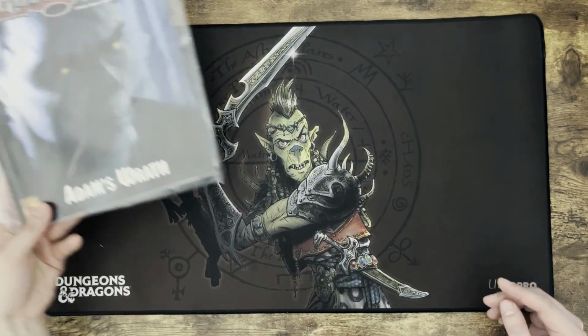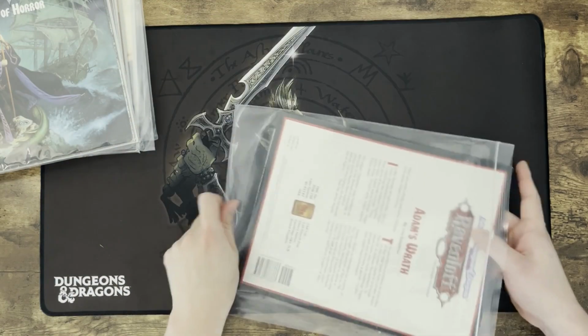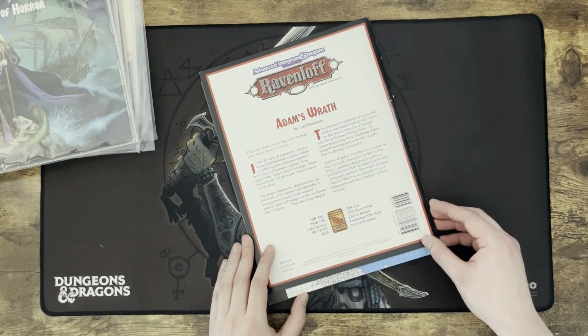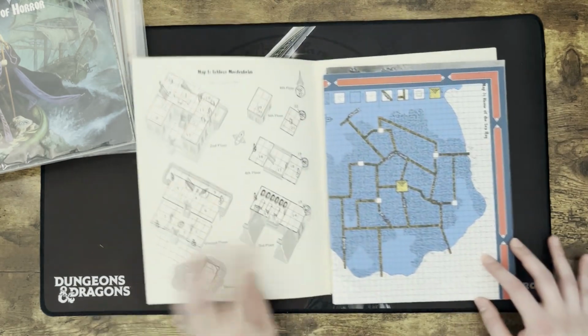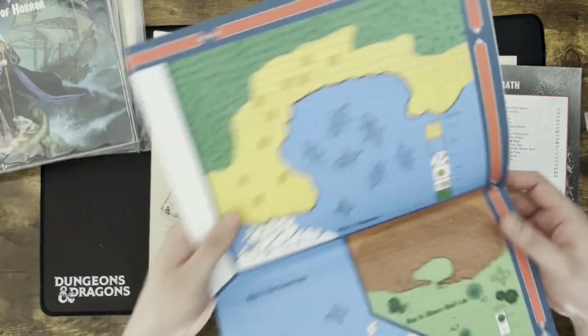Next one, we have the Ravenloft adventure Adam's Wrath. This adventure is designed for a party of 4 to 8 characters of 5th to 7th level. Once again, we have a pull-out cover and a poster map.